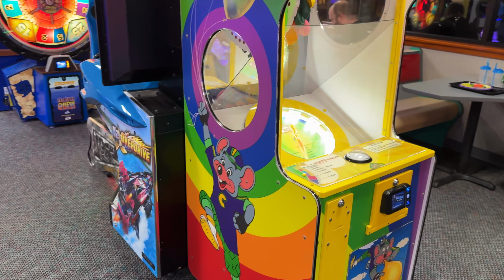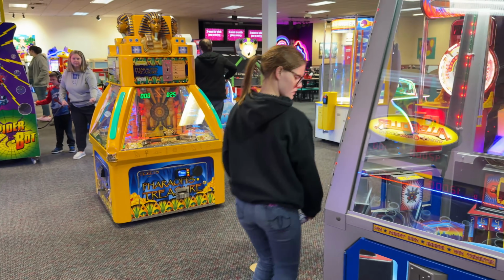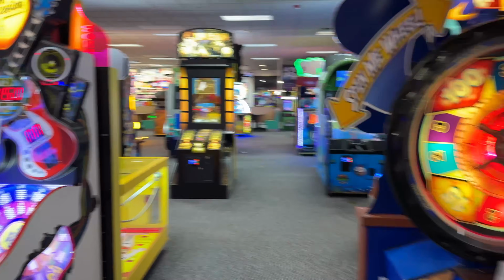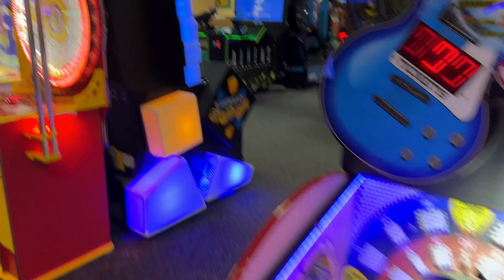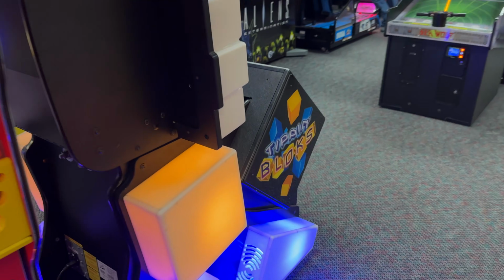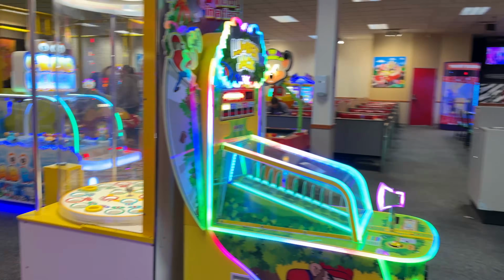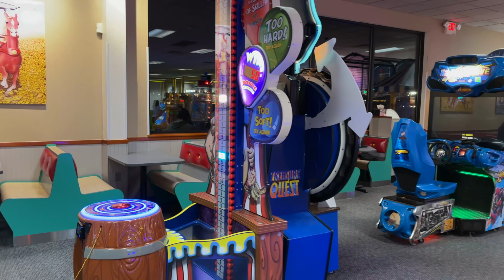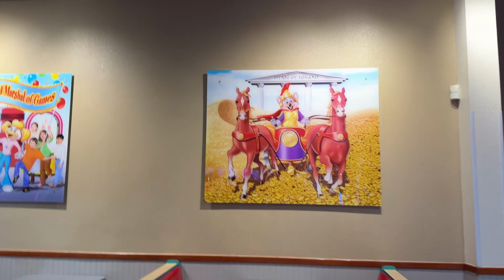They have Pop It for Gold with Avenger Chuck, they have Ticket Troopers, and Pharaoh's Treasure. Then there's Treasure Quest and Jam Session right next to that. That one takes tokens. And then after Jam Session, we have Red Hot and Slam a Winner. There's Tippin' Blocks on that side and Lumberjack. Now move over there, and there's Operation, and then on the other side of Treasure Quest, they have the small Whack and Win, and there's also H2 Overdrive there in the background.